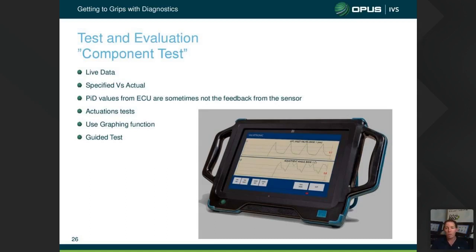Same with an oxygen sensor. I can see the switching of an oxygen sensor on a graph, whereas if I'm looking at numbers, I'm just seeing voltage change between, you know, 0.1 and 0.8. Is it doing its right thing? So graphing functions are very, very handy when we're testing and evaluating components.